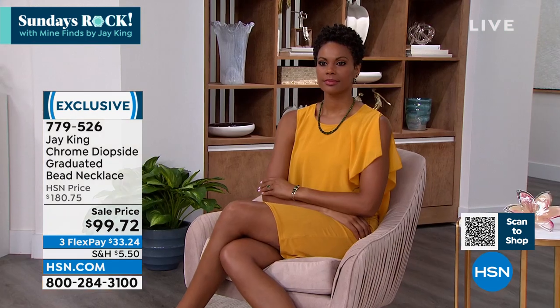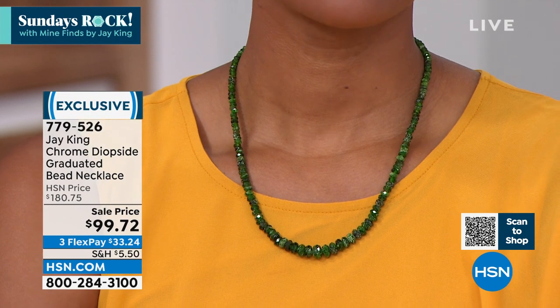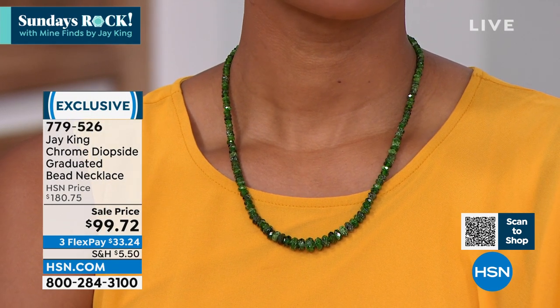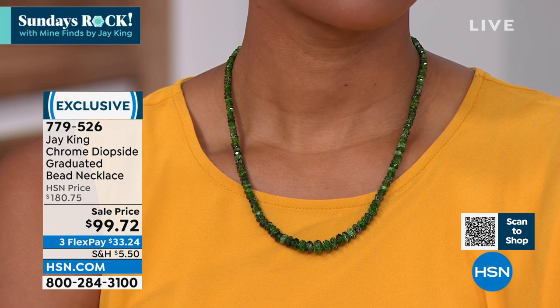I know that you've seen a lot of chrome diopside from us recently, in the last couple of years. We're down to the wire. I don't really even have any rough left. Everything that is going to be made in chrome diopside is already in production.